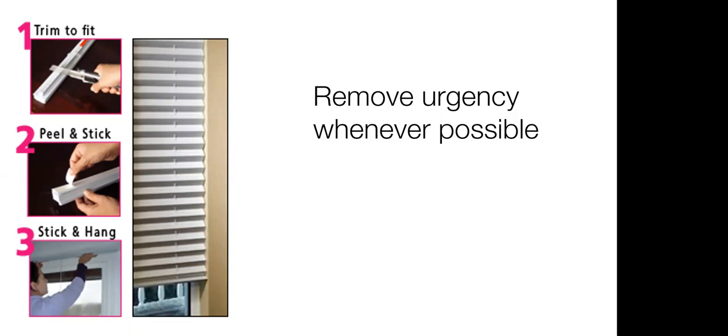It's okay. This is not urgent. We're going to figure it out. We're going to find something that you like. We're going to get it for you in the timeline that you need, okay? And so let's think about that in every sense of this process. We don't want this to be urgent.